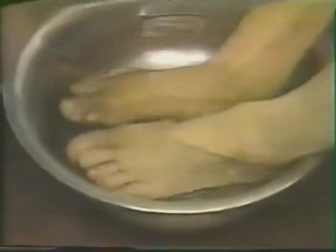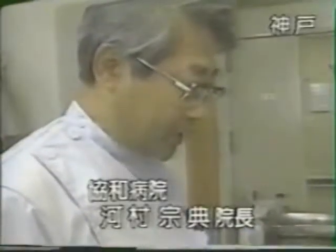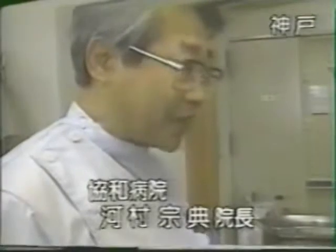20 days ago, Mr. Abe entered Kiowa Hospital. The condition of his foot is getting better day by day. At first, the feet were terrible. The color of the cells was dark. Most parts were pussy and smelled terrible. Both feet were infected with gangrene.